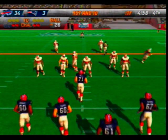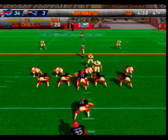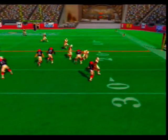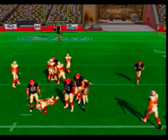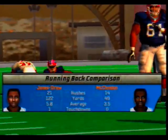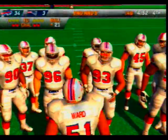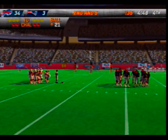Following the interception, it's now first and 10. The Patriots come out in a nickel package. It's the toss to the right. Glover is there on the stop at the 21-yard line. I'm impressed with their running game. It's a big part of their offense, and they've done a great job taking advantage of blocking up front.